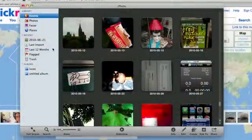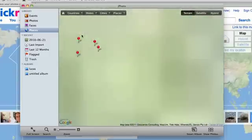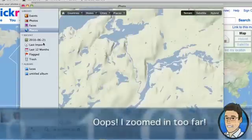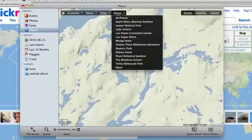In fact, right here we've got iPhoto, and it's stored the GPS information. I can click on places, and now you can see where I've taken a bunch of pictures. We've got them in various places in Canada and the United States. I went to Vegas, so there you go. We can see all the countries and the actual locations, Las Vegas, Hilton, that sort of thing. So we can track this.